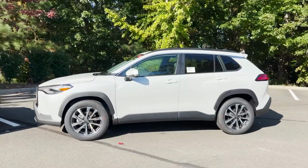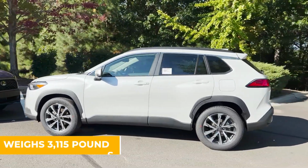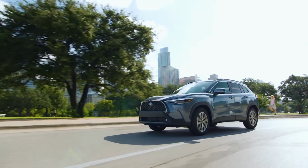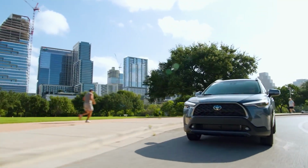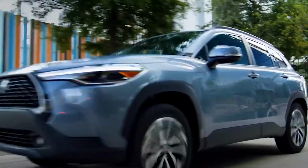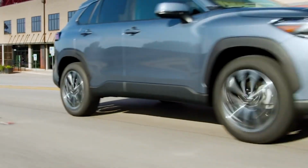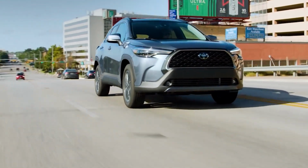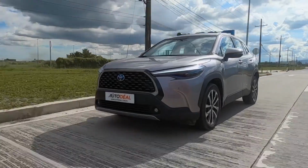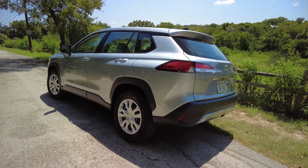The lightest Corolla Cross model is the LE in the front-wheel drive guise. It weighs 3,115 pounds. The heaviest model is the XLE with all-wheel drive, weighing about 3,325 pounds. When compared to the XLE sedan, the Corolla Cross weighs almost 300 pounds more, given the current appeal of a crossover body. It is a rather basic affair at the bottom of the range, but the build integrity of the new Corolla Cross is indeed not in question.